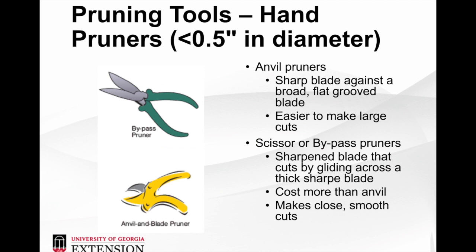These are hand pruners, so you're going to be cutting things less than a half inch in diameter. So that's, again, if you remember geometry, that's across. So if you cut a branch, you're measuring from one side of the circle to the other, and that's a half inch. So we're not talking wrapping it around.